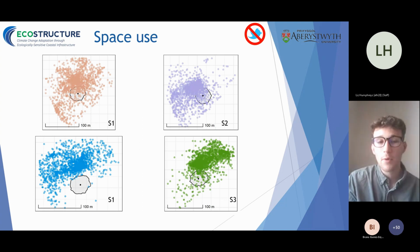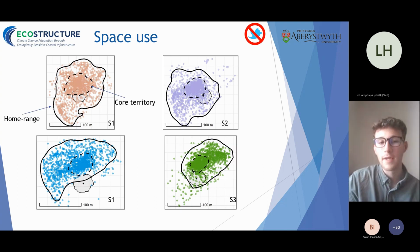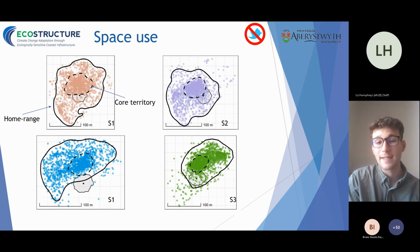So from these centre of activity points, we can begin to investigate the amount of space that the lobsters are using. To do that, we used a kernel density estimator to create a utilisation distribution. And from the utilisation distribution, we can estimate the lobster's home range and core territory. So home range size was around 15,000 metres squared, which represented roughly 50% of our total detectable area at each site. 100% of the lobsters' home ranges either fully or partially overlapped with the areas of scour protection, as did 70% of the lobsters' core territories.